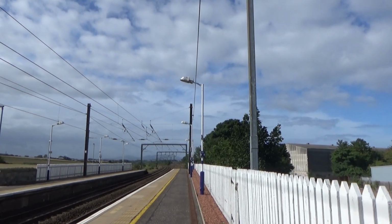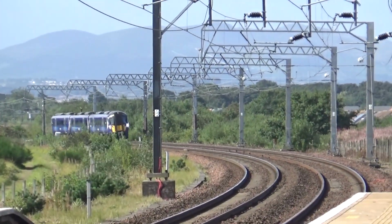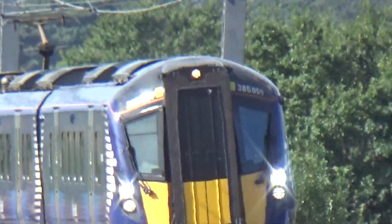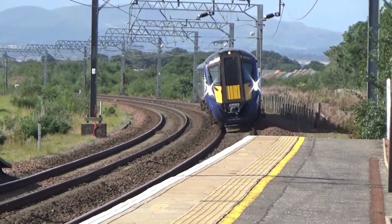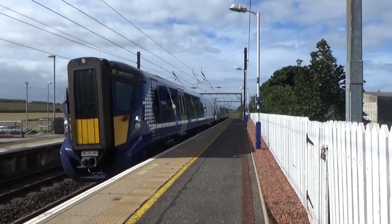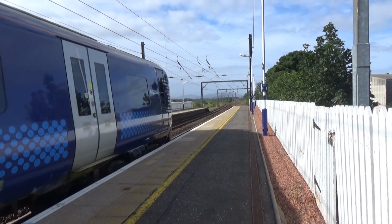Okay, next train to arrive is going to be the quite delayed 10:54 ScotRail service from Edinburgh to North Berwick. This one, this time, isn't a 380. This time it's a 385. From what I read on RTT, I think it's 385013. No, I got it completely wrong. It's 385009. I think it's on Dunbar services, I think. See this one go out in a minute.